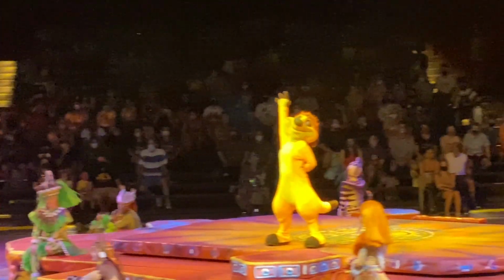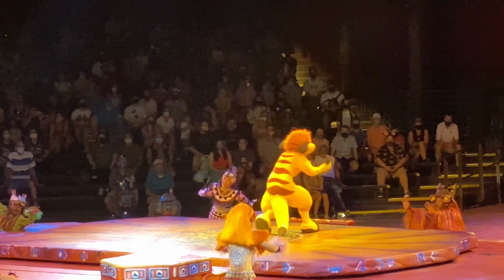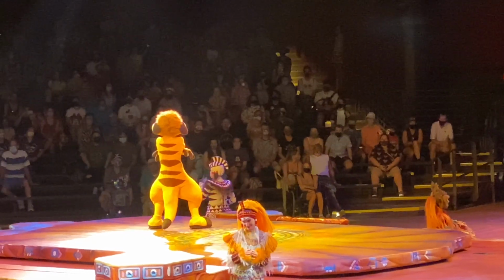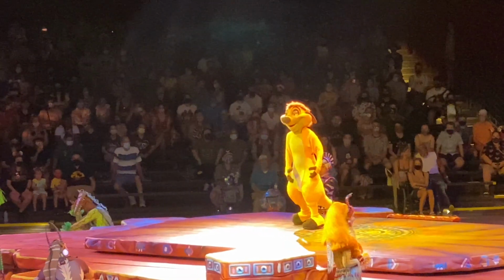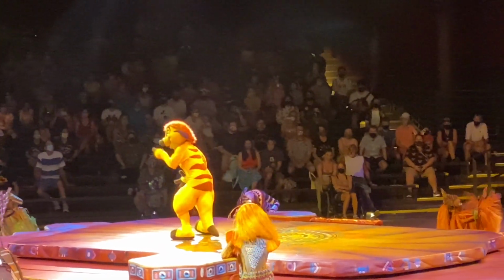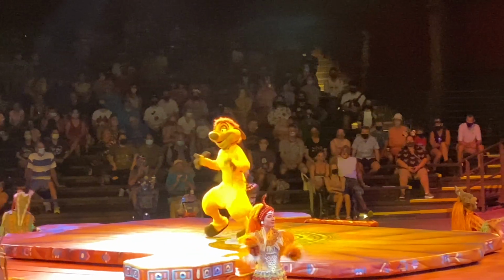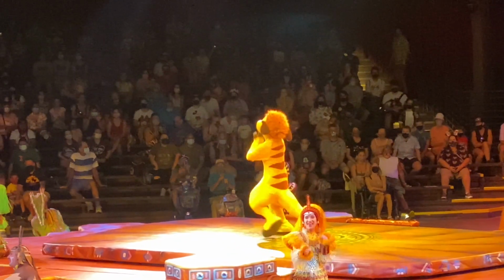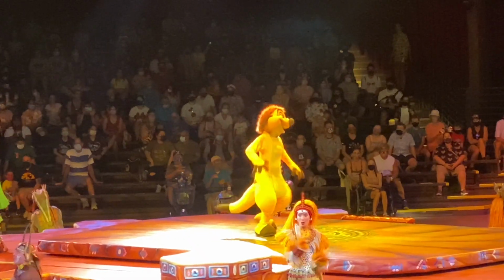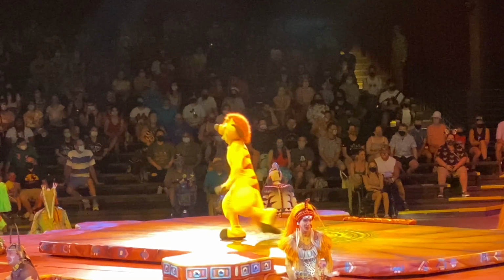I love how Pumbaa waves his little arms to the crowd, but really he's going to deliver the whole Hakuna Matata piece without any performance by the monkeys that follows. This is all going to come to an abrupt halt. They dissolved it as best they could into what will be the next piece in the show.